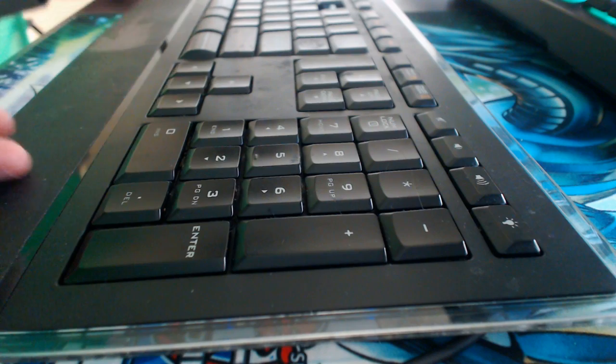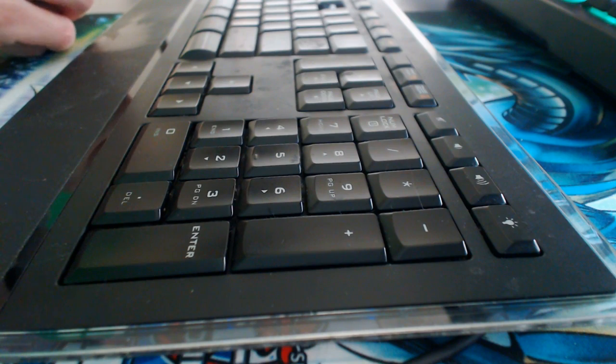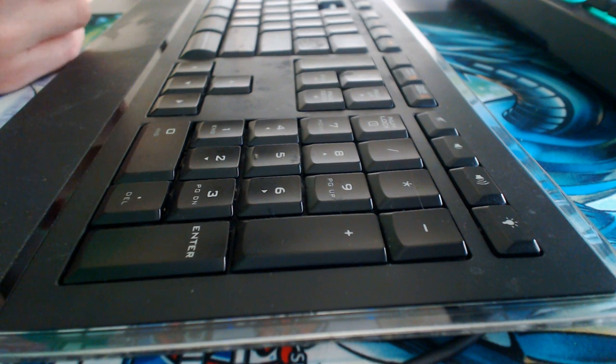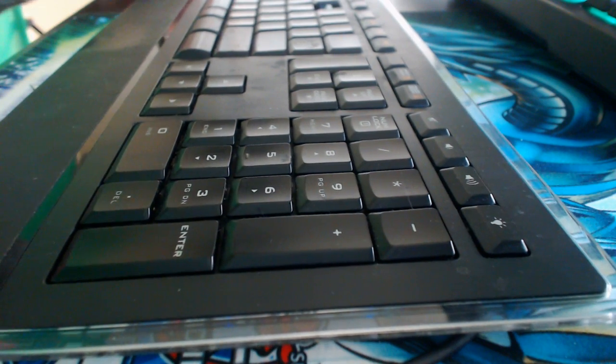And so people are normally concerned with the lifespan of membrane keyboards. Like I said, I've had this for 6-7 years. I probably have more key presses per year than 99.9% of the population, and it's still all in well. The only flaw with the keyboard is this missing key all the way back here, and that's because of me. I took all the keys off to clean it, and then I lost this key. So let's talk about pros and cons.